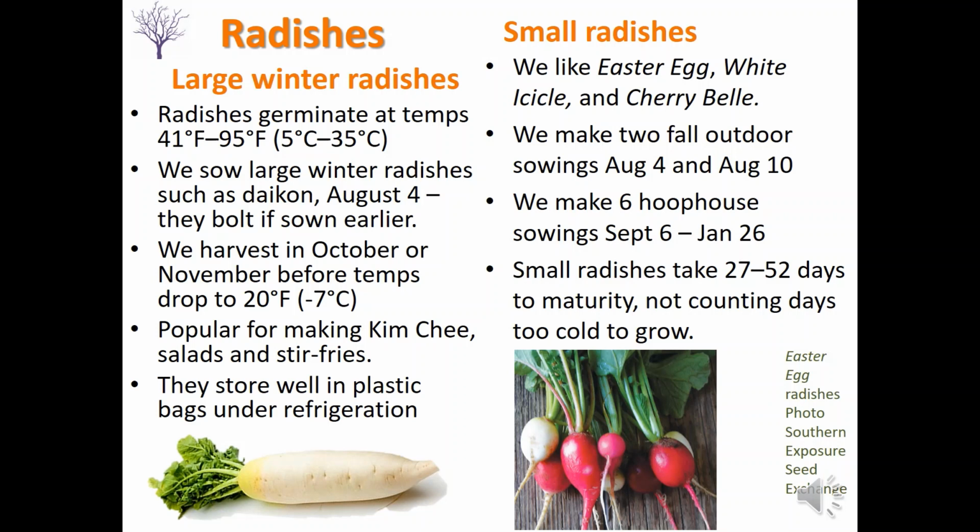Radishes, there are the big, large winter radishes. We sow ours August the 4th. They definitely don't want to be sown earlier or they will bolt. We've sometimes had people mistakenly sow these in the spring, not reading the packages carefully. So sow them August the 4th, harvest them in October or November before the temperatures get down to 20 Fahrenheit. They store really well, they're super productive. You can make kimchi and salads and stir fries and stews and all sorts of things. Once again, plastic bags under refrigeration.